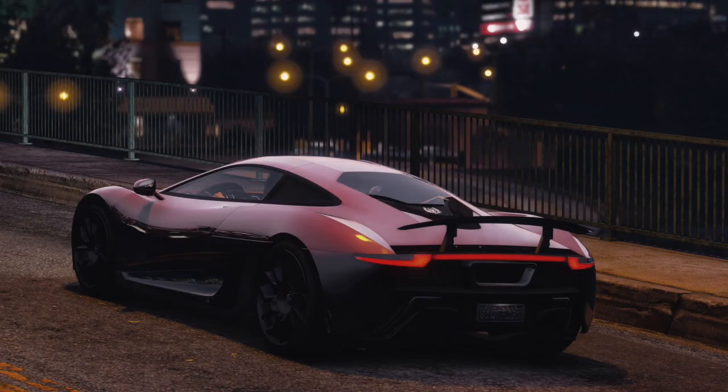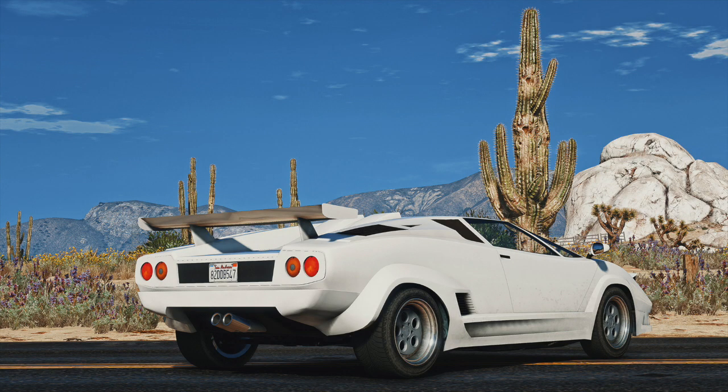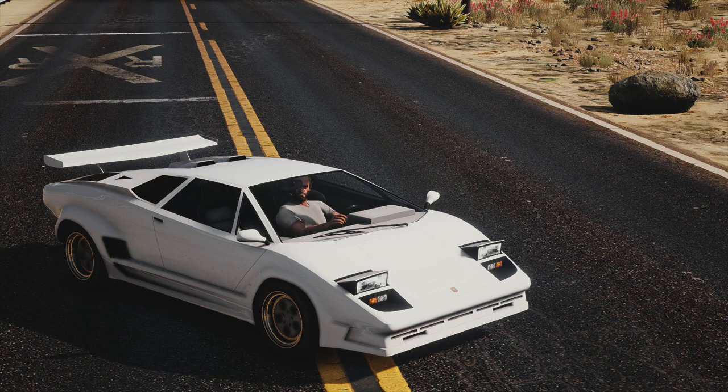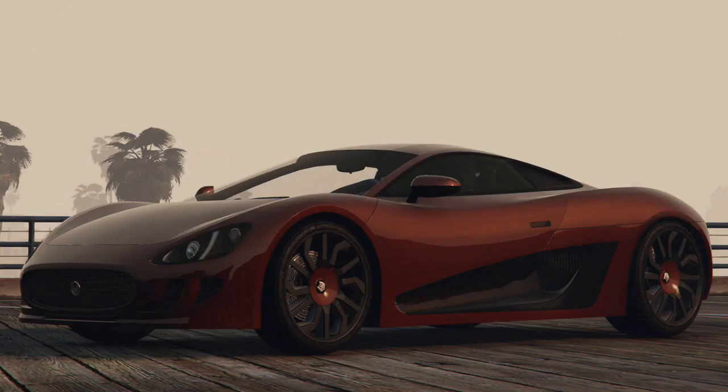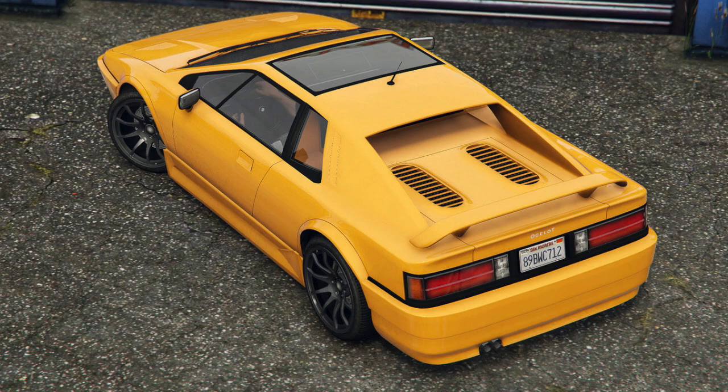So that's where I've stated things get a little bit tricky, because even though we know the release order of both websites, we know that the Night Shark is going to be coming before the Ardent. Because there's 2 different websites, we don't know what the order is going to be. We just know the first and the last of each site. We know that the first one on Warstock will be the Night Shark. We know the first one on Legendary Motorsports will be the Wagner. We know the last one on Warstock will be the Ardent, obviously. And the last one on Legendary will be the Ocelot XA21.